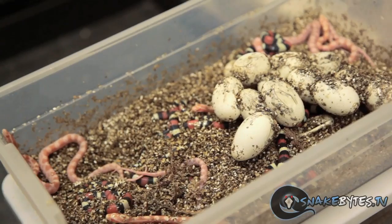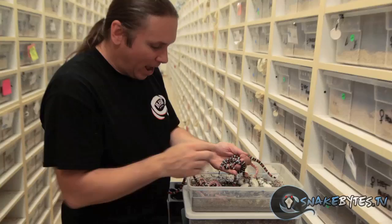What we have here is just some buttercorns and some Pueblan milk snakes, but look at how beautiful these guys are. I mean, I just love getting a handful of snakes like this. Just really exciting.